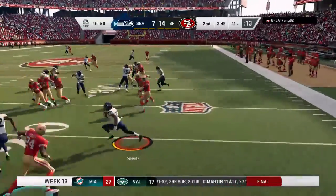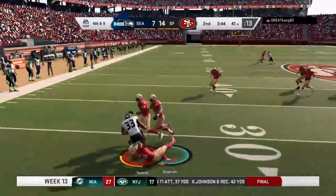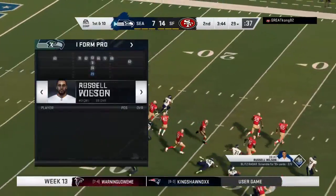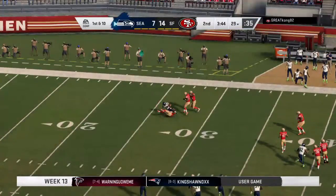And it's taken in at the 9. Good blocking there, nearly sprung him. As it is, it'll go as a 19-yard return. And it'll be Seahawk football, 1st and 10.